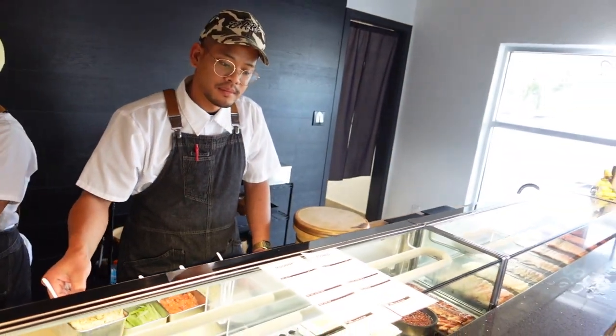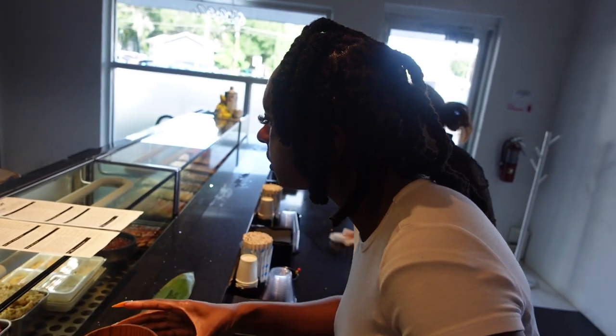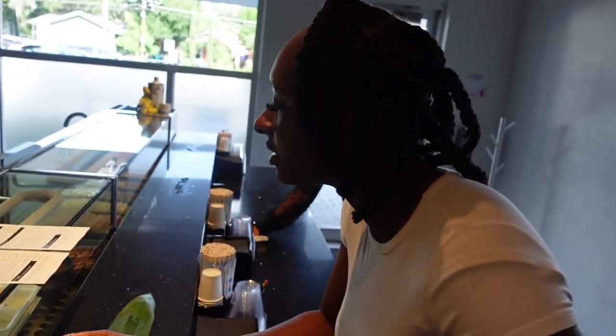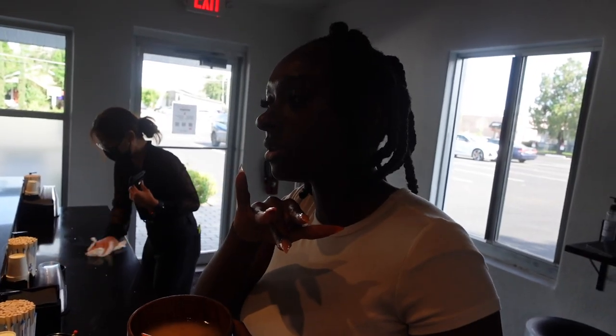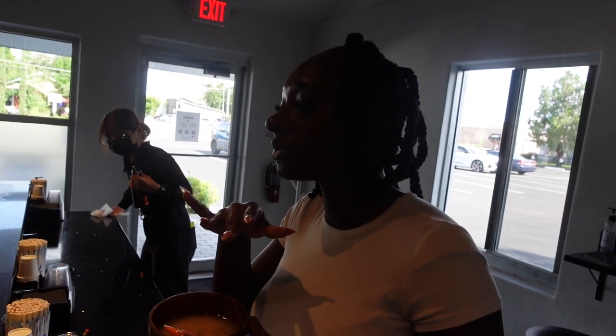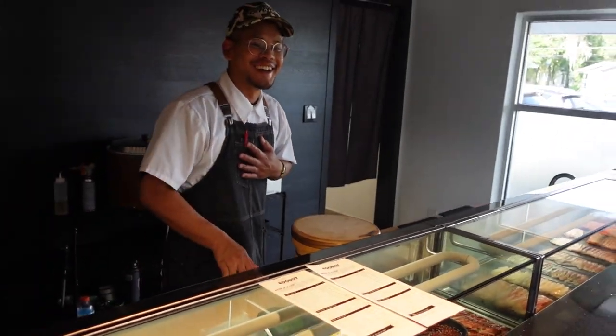So I think my favorite was the red prawn with the uni and then the blue crab. I love blue crab, so that was actually really good. We went to a place in Atlanta. There's another restaurant in Peachtree and they get their fish really good and theirs are really good, but I like this one better. There you go.